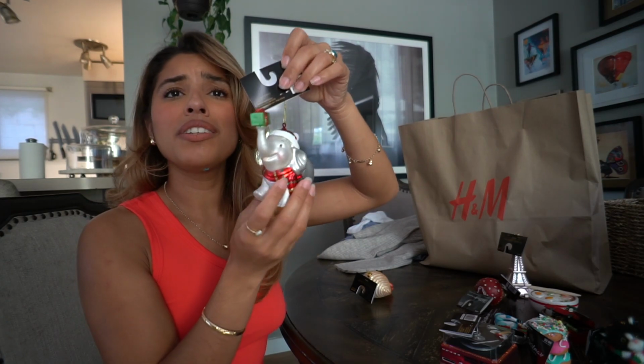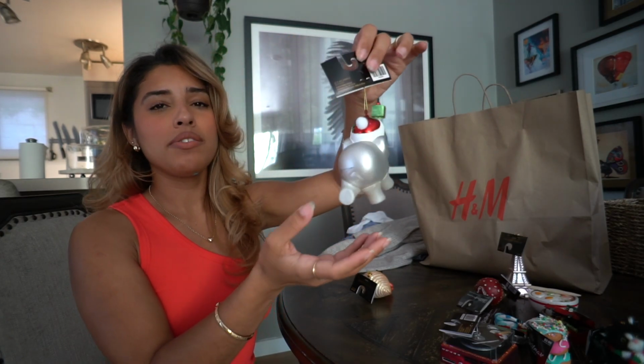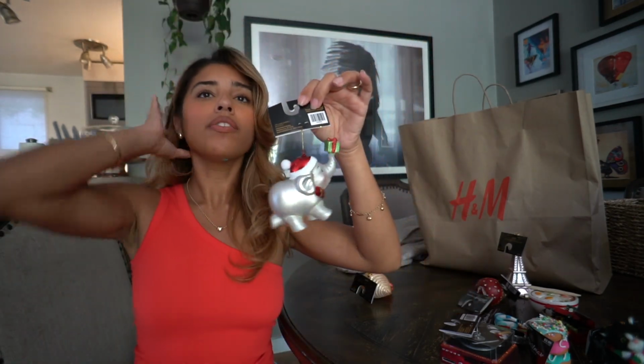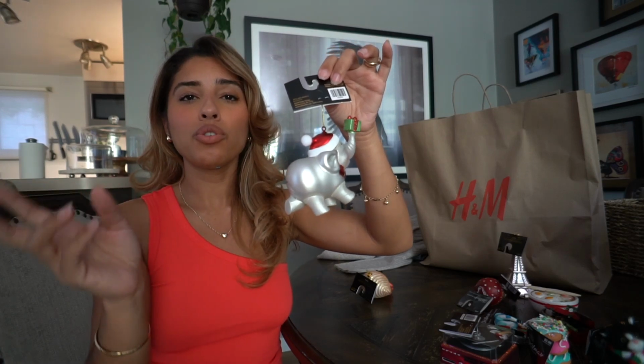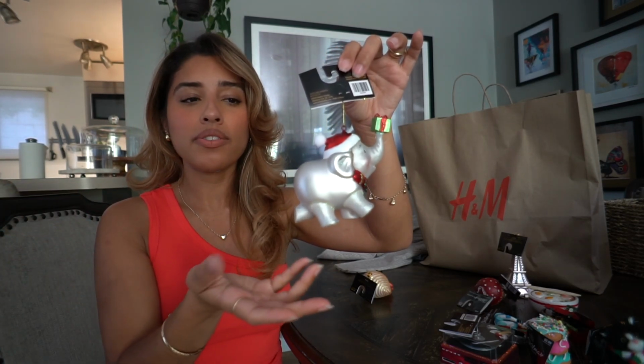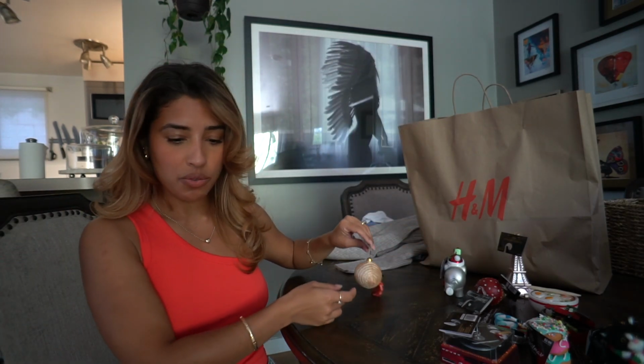Oh, I love elephants. So look, I got an elephant. You guys think I'm crazy, but I don't give a fuck. I love, love, love Christmas. And I always wanted to get sentimental ornaments. So this is me beginning our collection of sentimental ornaments. And then what else? I think this is the last one.